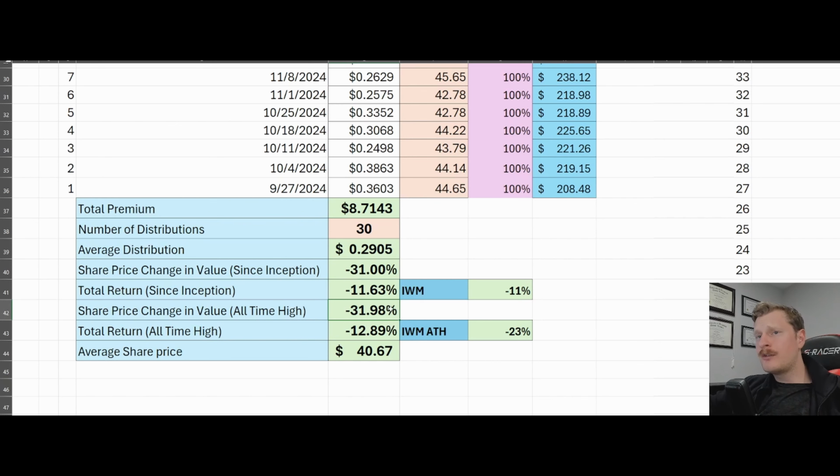For the share price change in value, if we invest at the all-time high mark, it's negative 31.98%. And if we look at that with including premium, that's negative 12.89%.